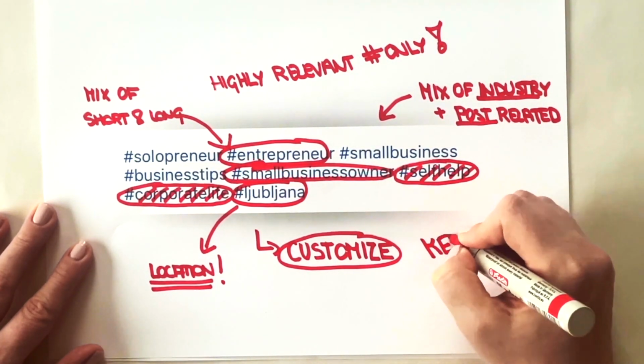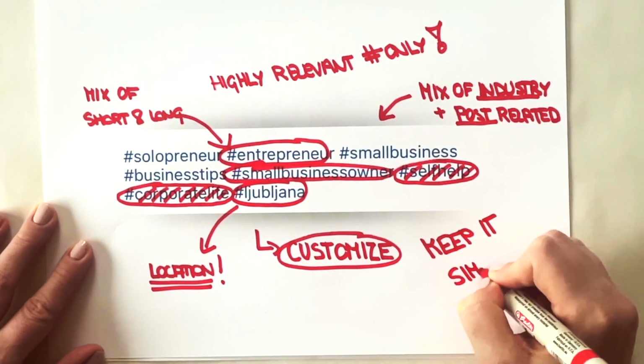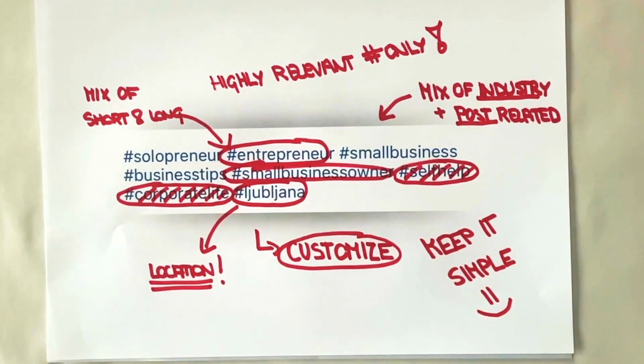And don't spend too much time choosing hashtags. They're not nearly as important as they were a few years ago. So have a few sets saved in your notes, customize them a little bit for each post, and that's it. There are far more important things for you to be focusing on. Alright guys, so these were the top post mistakes I see people making on their posts all the time.